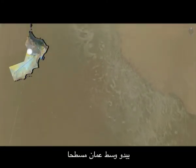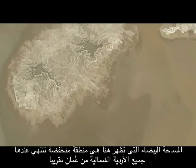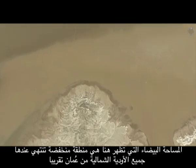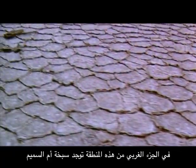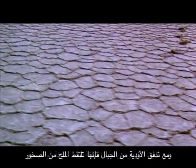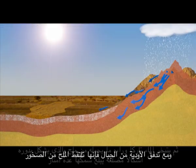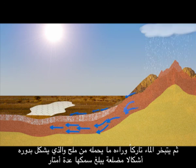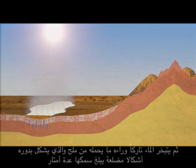Central Oman is flat. No wadis are formed here. The white area that appears here is a low zone where all the wadis from North Oman terminate. In the western part of this zone exists the Samim Sabkha. As wadis flow from mountains, they pick up salt from rocks. The water evaporates, leaving behind the salt it carried, which in turn forms polygonal ridges several meters thick.